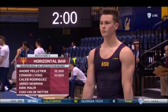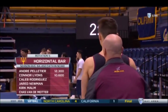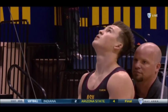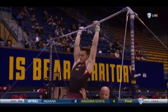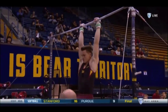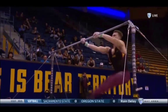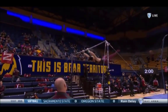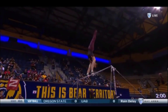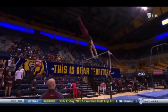The Lions with the difficulties. Just the 10-6. Here's Caleb Rodriguez, his best tally tonight, 12-8-5 on the parallel bars. Good fight right there, I'll tell you, because I didn't think he was going to make it over the bar.